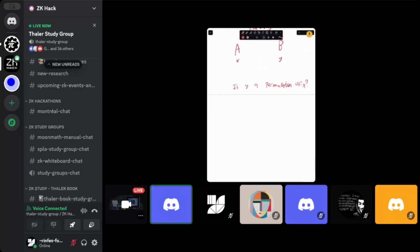Another way of saying that is, is Y the same as X up to reordering? So it has the same entries, but just a different ordering of those entries. I think this is an exercise in the book, so I am giving away the solution to an exercise, but that's okay. It's been a while since I looked at them.